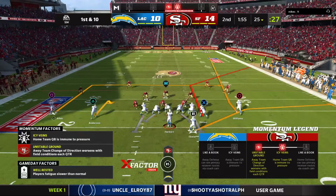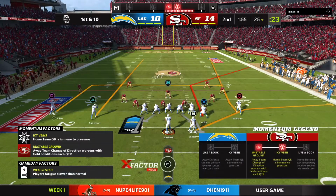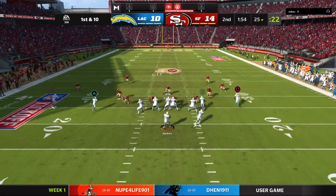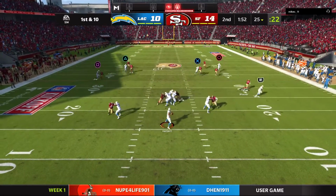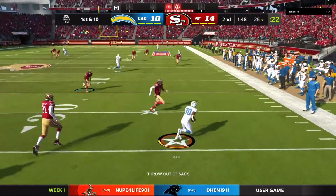The Charger drive about to get going. And after the field goal last time, let's see what they can get here. At least they got points out of the last drive, Charles. I've never met an offensive coach that didn't want a drive to end with a kick. Most of them wanted to end with a PAT, right?